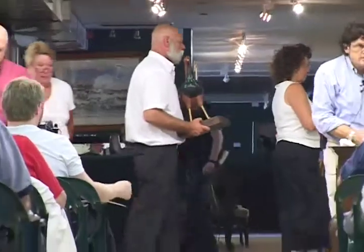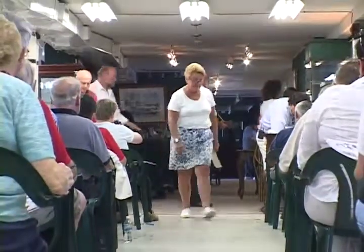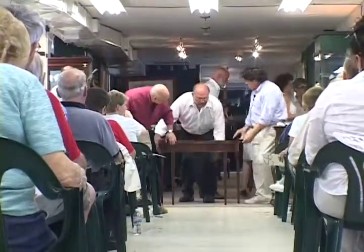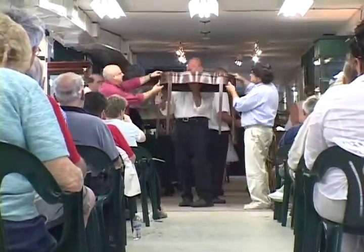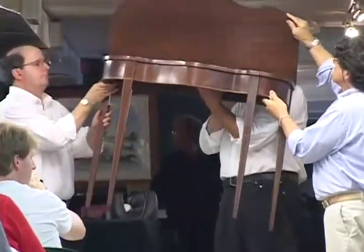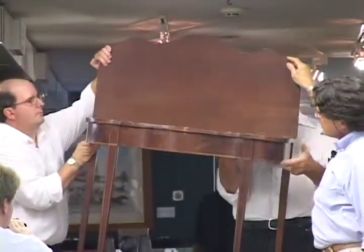$725, $800. Another fantastic Hepplewhite card table coming right up. This one, oxbow front in mahogany, nice string inlay all the way around. Square taper legs on that one. Nice old one there with a swing back leg. All been refinished, ready to go in the house tonight. French polish, ready to go.